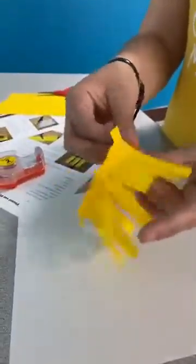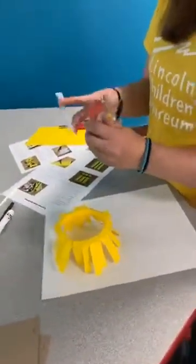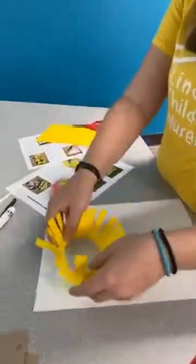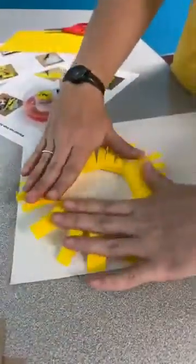And again, you can use tape or glue. I think I'm just going to use a little bit of tape here, because mine is a demonstration. You might want to use glue to be a little bit more careful with your art. Tape it down, glue it down. So there is one sunflower.